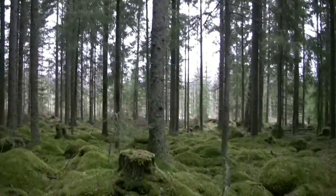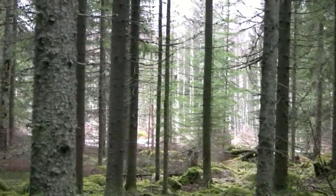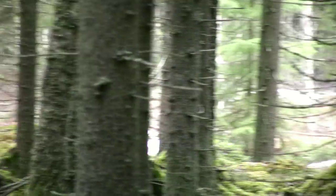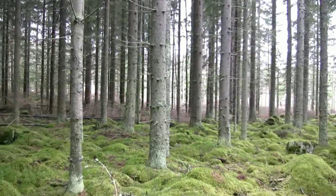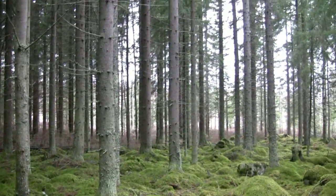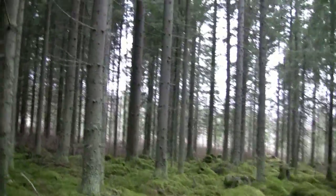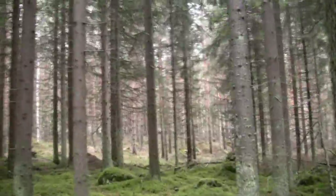As you can see, there is still little snow. Can you see it? That white stuff here, it's there. Snow. Mainly in open areas here where there are no trees above. No snow anymore.